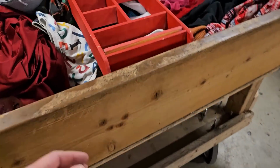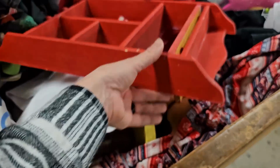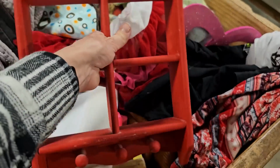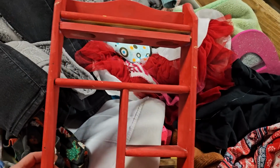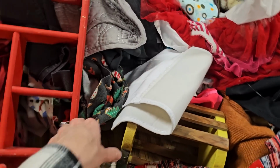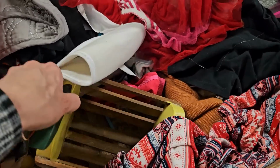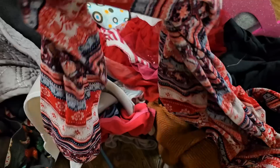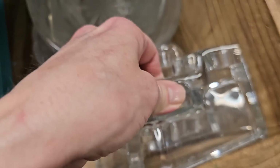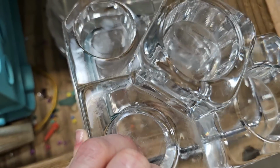I think this red shelf could be fabulous, painted, DIY'd. If you had the perfect little spot to hang it and display it, it would have come home with me, but I don't have such a space. This little apple basket, I remember these from the late 80s, early 90s. This candle holder was very heavy and original with all the different places to put candles.